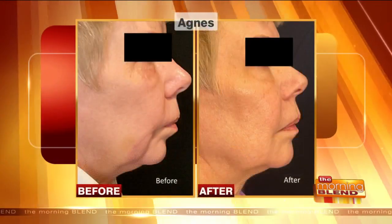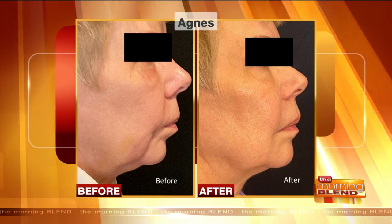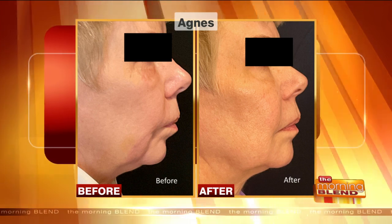Right here, we can get the little jowls to go away. We can melt fat underneath the chin. We can also get rid of eye bags, although sometimes that takes more than one treatment to do. Really? So there's the chin, for instance. That is remarkable results. And that was just one treatment.